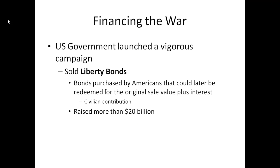Well, it worked. You can see that the selling of Liberty Bonds raised more than $20 billion for our government. It paid for about a quarter of the total United States war costs. And it also gave us money to loan out to our allies and eventually get that money back with interest.